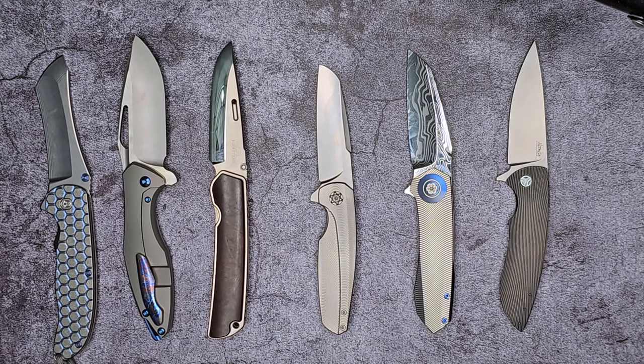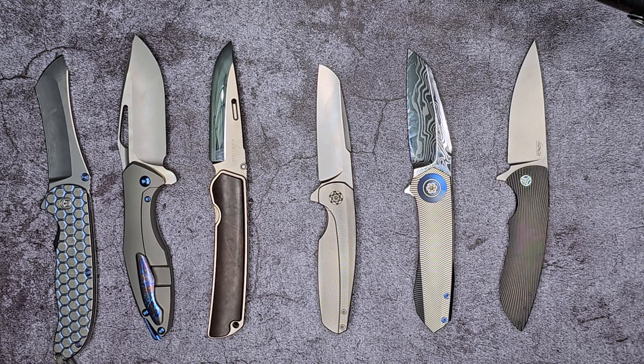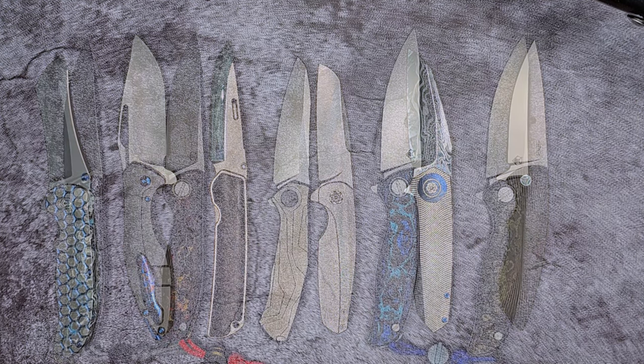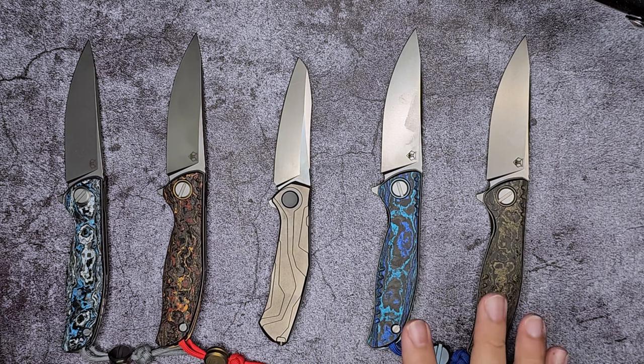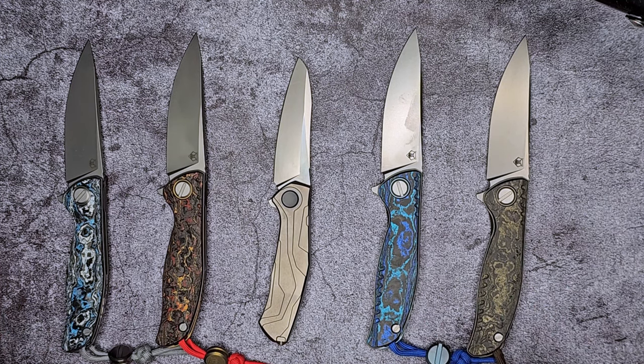So let's take a look at our final category. And now we get to the end of my collection, and I'm going to end it with the brand that has my favorite knife in it.